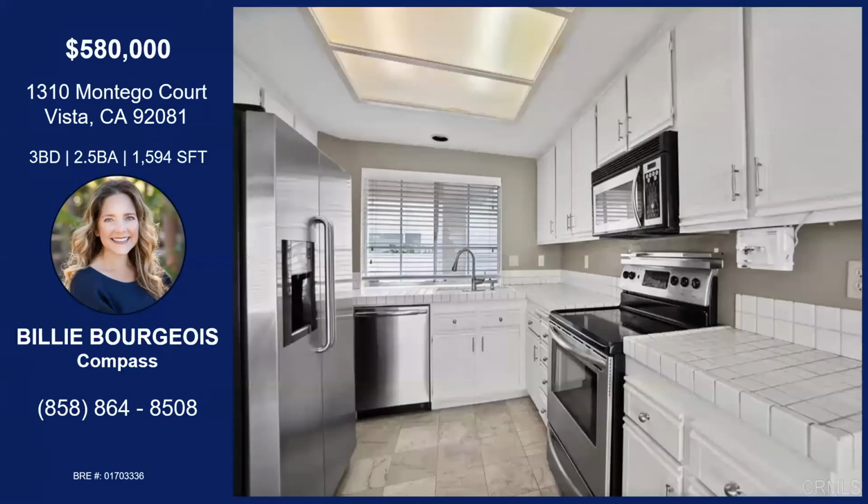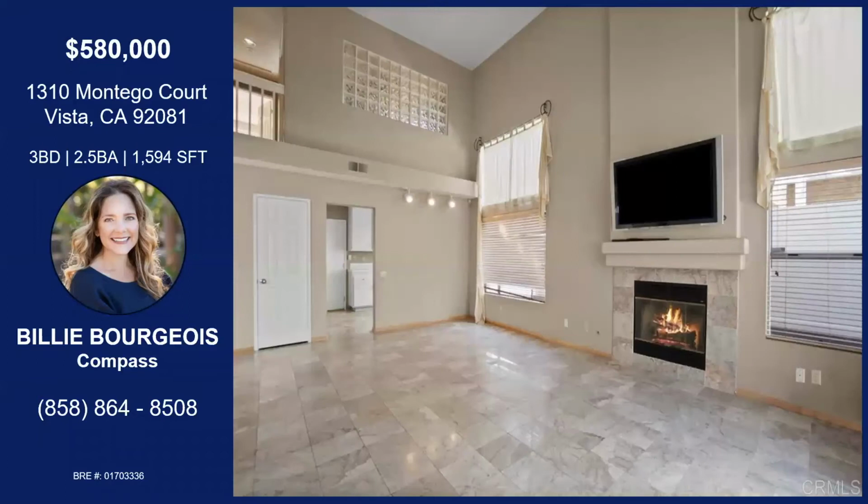Let's get inside. Here's a look at the kitchen. Yes, kitchen, all stainless steel appliances. We have a new faucet that was just installed last week, but everything else has been taken care of very well. This was a second home used by the owner's parents when they would visit from out of the country. It's just been taken care of very well. Very well maintained. It looks so nice, light and bright.